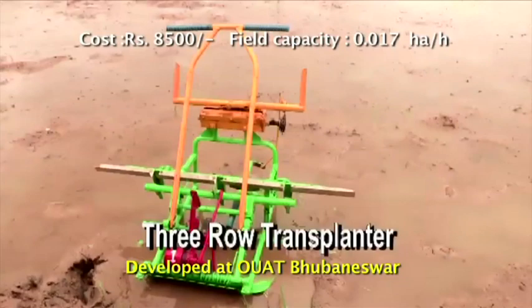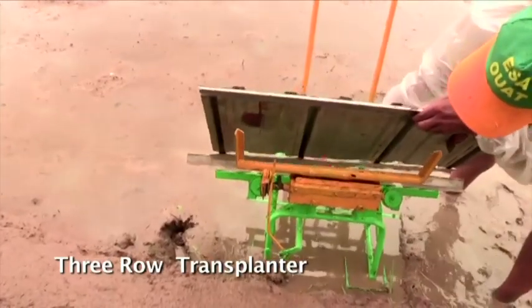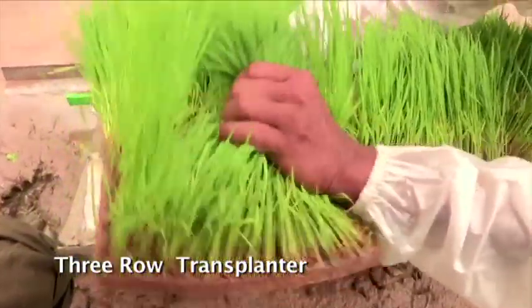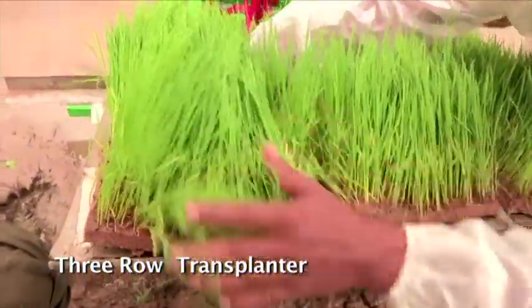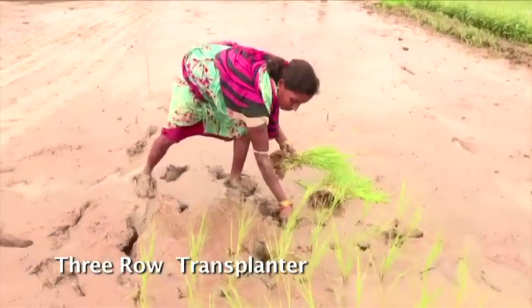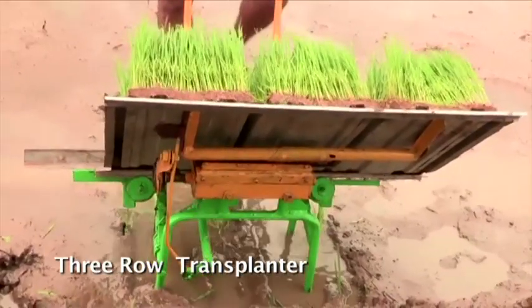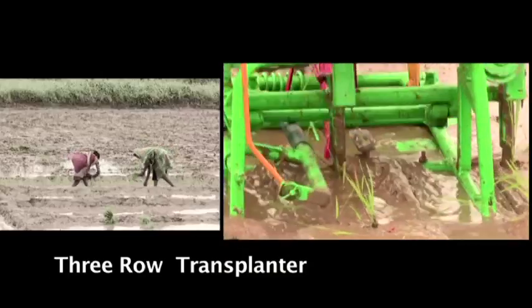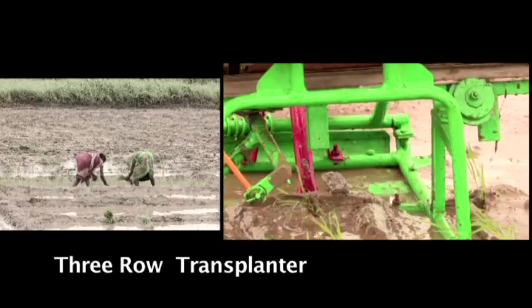The three-row rice transplanter is an equipment which places rice seedlings in three rows at a time in the puddled field without making the woman farmer bend. Output with this equipment is four times more as compared to traditional method of transplanting by hand in bending posture.